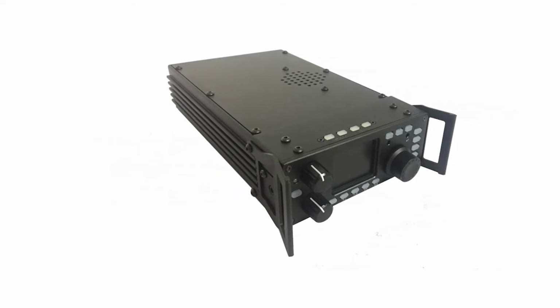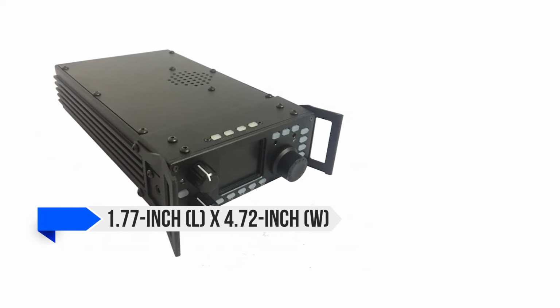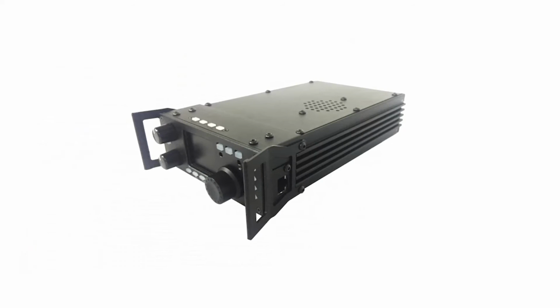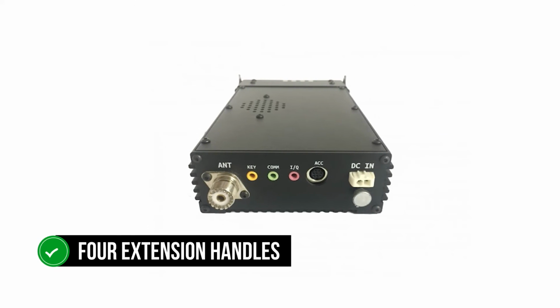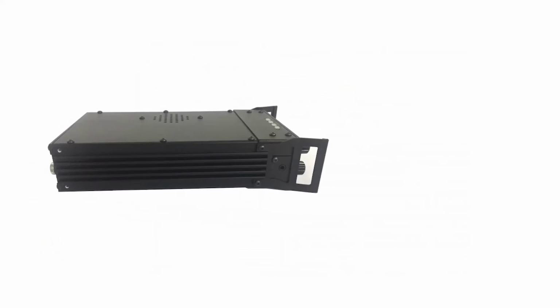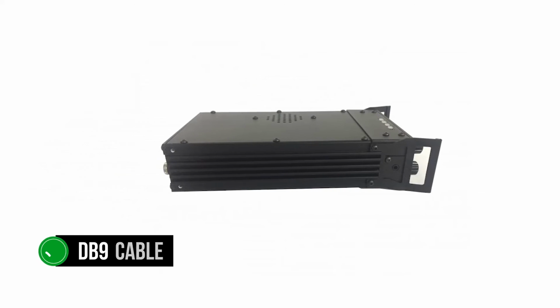The compact unit measures 1.77 inches in length and 4.72 inches in width, and has a depth of 8.26 inches. That alone will give you plenty of flexibility to install or place this radio where you want it, but Xiegu goes the extra mile here. It has 4 extension handles that can screw into the side of the radio front and back. Additionally, the front panel faceplate is detachable. The radio comes with a DB9 cable to make this possible.